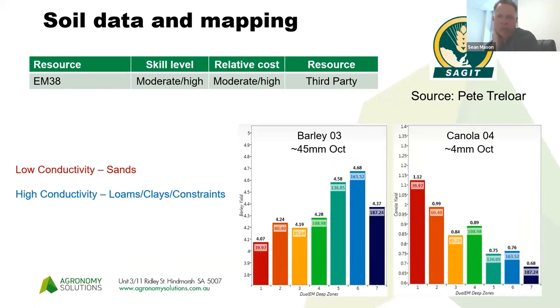Again, stolen a bit of data, but this is Pete, obviously very active on Yorke Peninsula, and this is a paddock from Yorke. Defining zones from EM38, so scooting over our paddocks with the EM38, Pete has generated 7 zones here on the side of Yorke Peninsula.